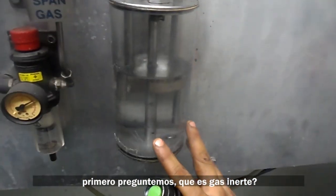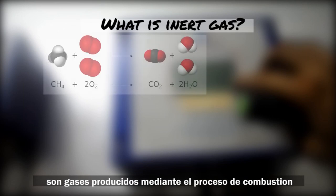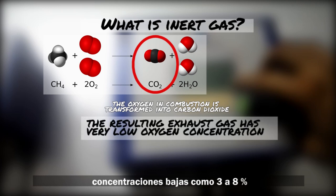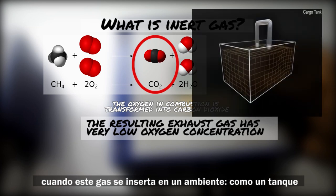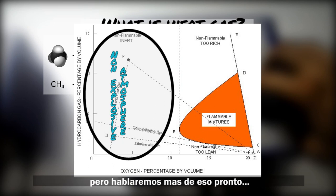First, what is inert gas? Inert gas on most tanker ships is combustion gases that, through the combustion process, have low oxygen concentration. And by low, I mean from 3 to 8%. It's mostly carbon dioxide. When this gas is put inside an environment, such as a tank, it creates an atmosphere where combustion is impossible. But we'll talk more about that later.